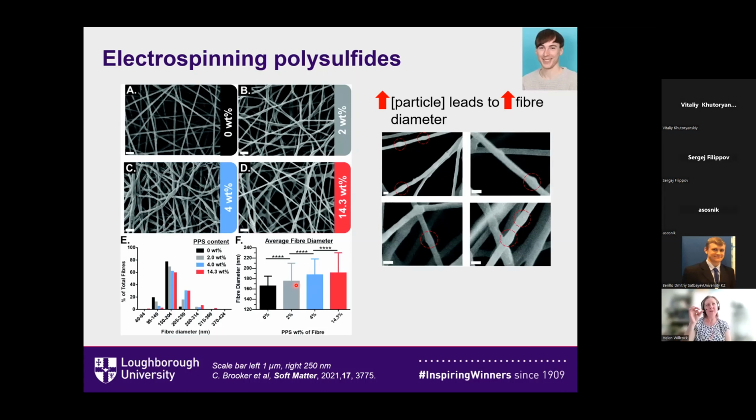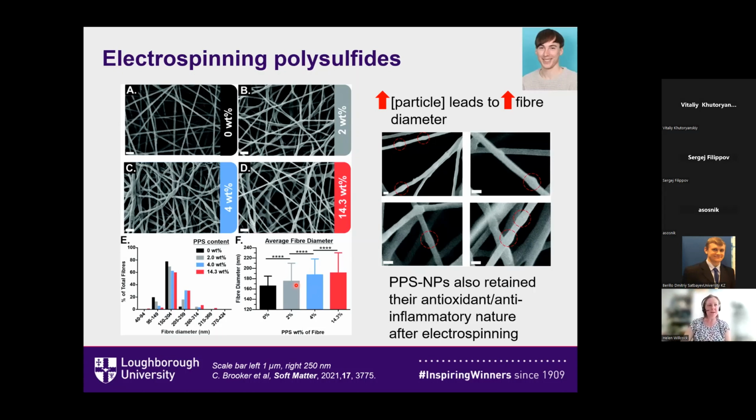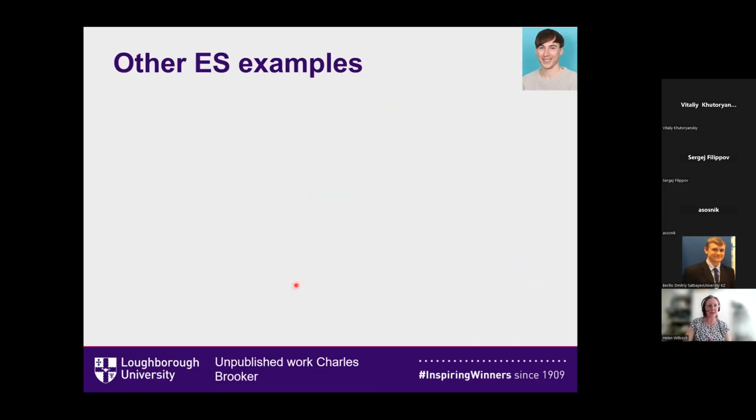And we can start to see the inclusion, even when the particle size is bigger than the fiber diameter, we can see that we do get encapsulation of these, and we can see a bulge in the fibers themselves. But importantly, the polypropylene sulfide nanoparticles did retain their antioxidant or anti-inflammatory nature after the electrospin, and this was proven by the comparison of the properties before and after. So this is really important, that these particles weren't destroyed by the electrospinning process. And by incorporating these things into electrospun fibers, you can start to imagine that you can start to make things like wound dressings and flexible materials, rather than just have things in solution, which is very interesting.